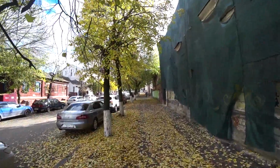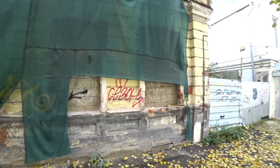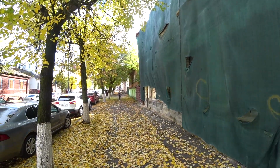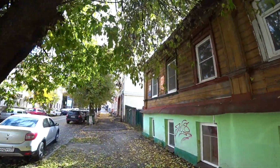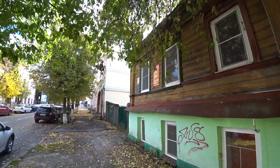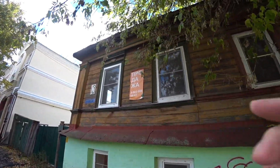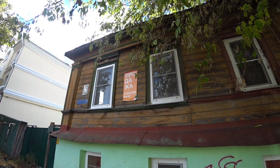This street is just incredible with the leaves falling down, and the amount of character on this wall is just insane, right? Most houses like this are basically for sale, and they'll be knocked down and they'll build other houses. Look, even here it says Продажа, for sale. It's got a number there. If you want to buy this property, it's going to be very expensive.